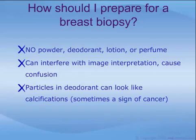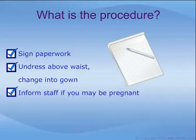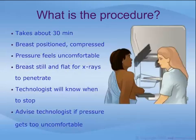Metallic particles in some deodorants, for example, can show up on a mammogram looking like calcifications, deposits in the breasts that sometimes signify cancer. When you arrive at the clinic or hospital, you will be given some paperwork to sign and will be asked to undress from the waist up and change into a gown. Please inform any doctor, nurse, or technologist present if there is any chance you may be pregnant. Overall, a mammogram takes about half an hour.